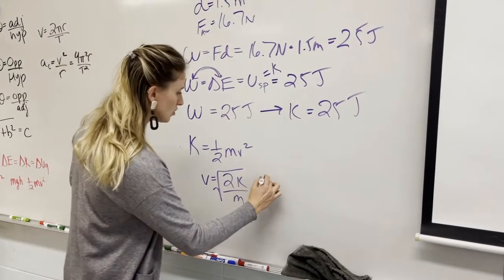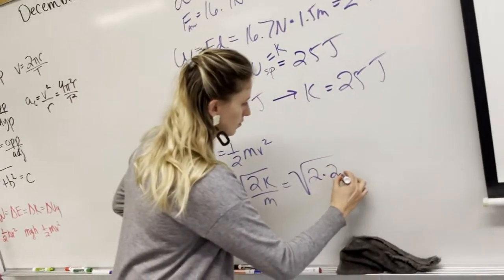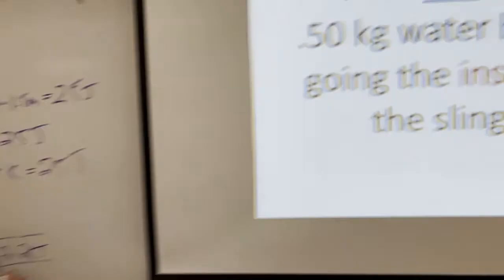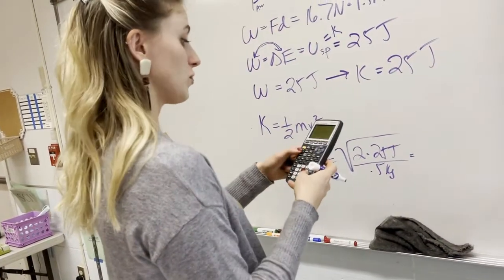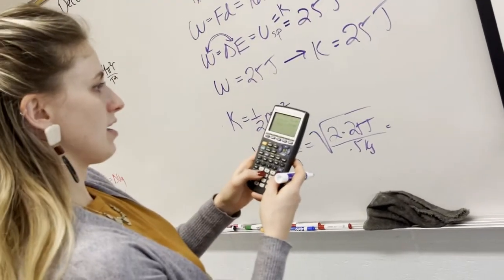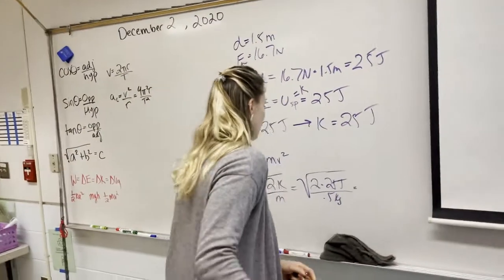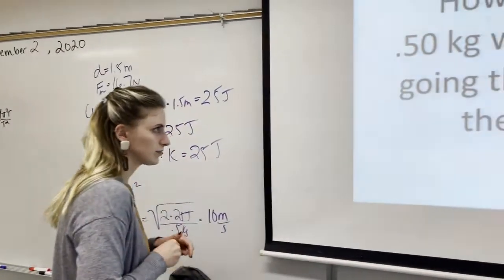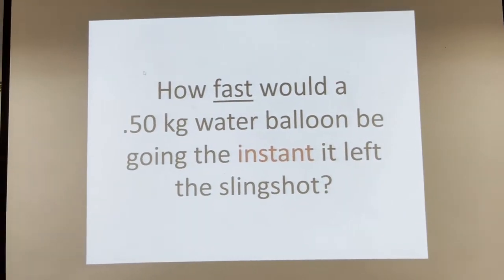So here we go. 2 times the kinetic energy, which is 25 joules, divided by 0.5 kilograms. 2 times 25 divided by 0.5 is 100, and the square root is 10. The velocity is 10. It's going 10 meters per second when it leaves the slingshot. See how this stuff works? It's actually a pretty straightforward process.